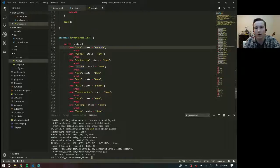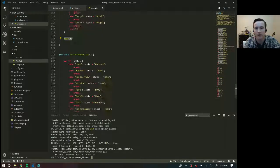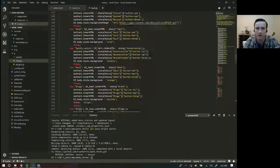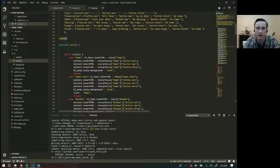And at the end of all of these, I always call main. Why? Main is basically a thing that updates the entire UI. So after I change the state, I call main. This thing checks the state and it goes through and it assigns HTML inside of each one of those buttons.